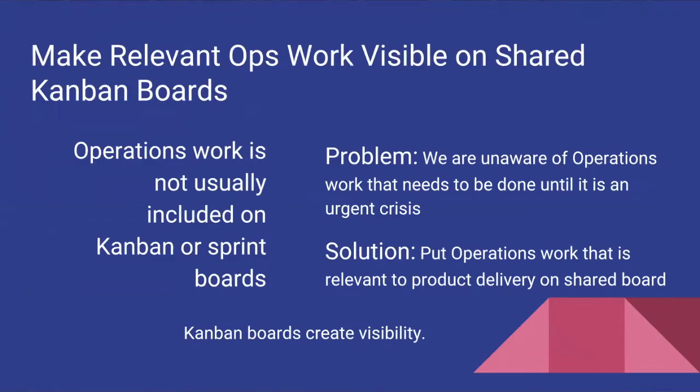And another way to keep this work organized and make sure that everything is going smoothly and keeping our customers happy is to include ops and to have ops work and dev work visible on a shared Kanban board. So typically operations work is not on a Kanban or a sprint board with development. But the problem is that we're not aware of the operations work that needs to be done until there's an urgent crisis. So the solution would be to put operations work onto this shared Kanban board.